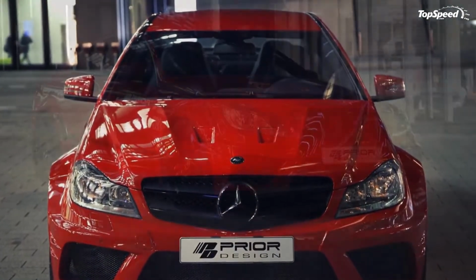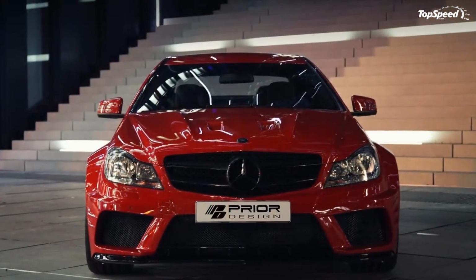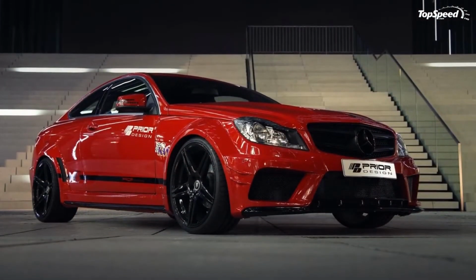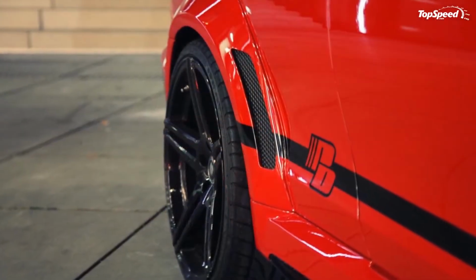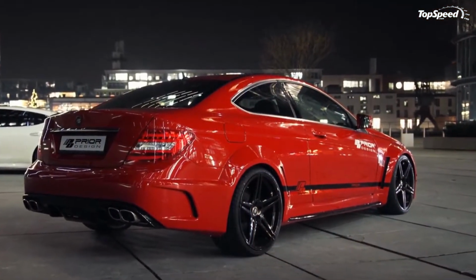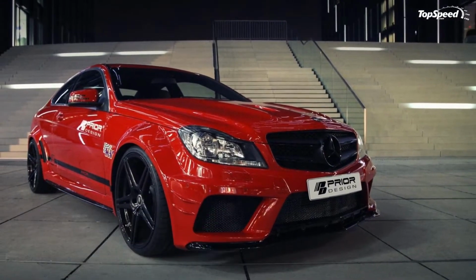For example, Prior Design has prepared a very cool aerodynamic kit for the C-Class Coupe that gives the sports coupe the look of the Black Series models. The exterior package includes a new front bumper with spoiler and LED daytime running lights, new front fender with cooling vents, new side skirts, a rear bumper with diffuser and rear flares.